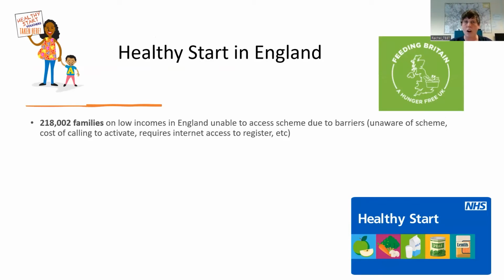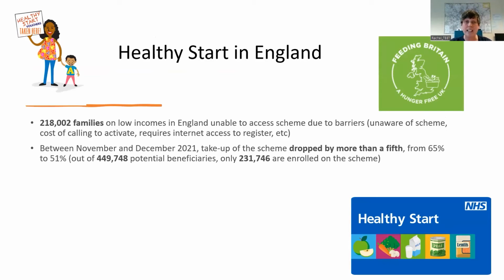So looking at the Healthy Start in England, these numbers are all from Feeding Britain. Basically, as of January this year, you've got about 218,000 households on low incomes in England who can't access the scheme because of particular barriers. It may be a language barrier. They may not be aware of the scheme. It costs money to call to activate your card if you don't have a landline or minutes on your phone. They may not have internet access.